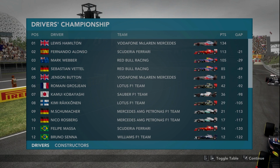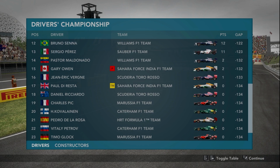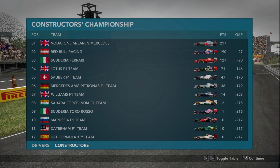Hamilton up to a 21-point lead now after that. Hulkenberg all the way down there in 25th. Obviously, he's not going to be scoring any points, but we get our first 2 points. That puts us P15 and ahead of DiResta finally, so pretty happy with that. In the constructors, you see Vodafone McLaren, Mercedes at the top of the board over Red Bull.